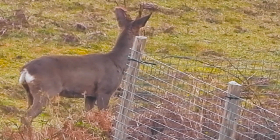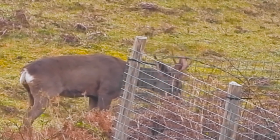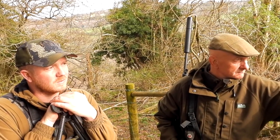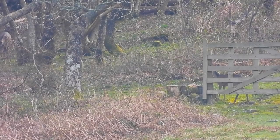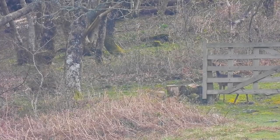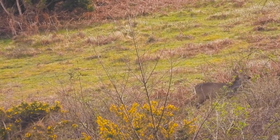What you're looking at at the start of the season: the older animals will clean up first with velvet, and then the younger animals follow. And then you're looking at coats as well. The younger animals will change their coats first, and the older animals follow. So that's a good way of identifying the age of animals this time of year. It is a good indication, with the velvet and the coat changing.